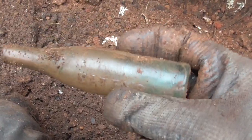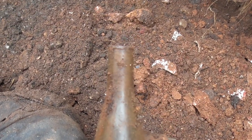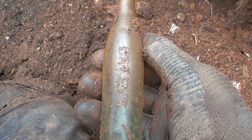It's quite a cool little bowl. I thought it was plain at first, but no, it actually says Beatty's syrups on it. And like a sheer neck on it, a Victorian one. It's nice.